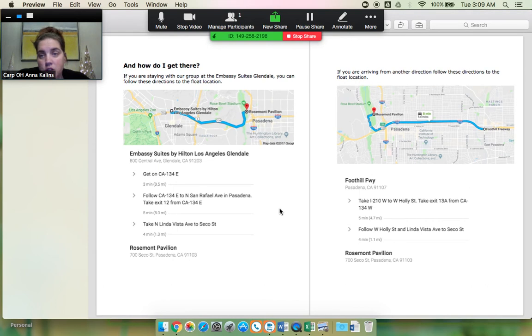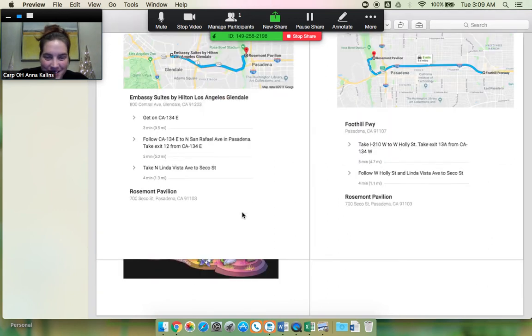Here's some directions on how to get there. If you're staying with us at the Embassy Suites in Glendale, these are the directions on how to get there. Pretty straightforward. If you're coming from the other direction, I've got some directions here. But most of us have Google Maps or Waze anyways.